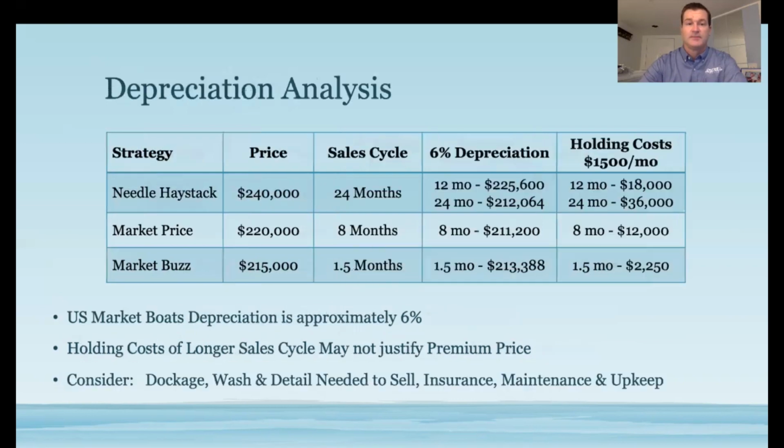So let's look at a few other factors. Depreciation. So depreciation on a boat is typically 6% per year. So what you're going to see here is you've got your depreciation and your holding costs. And again, these examples apply across the board. So just multiply by 10 for possible holding costs.